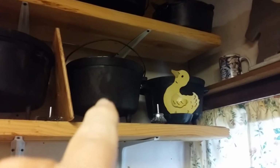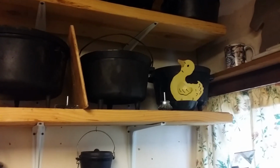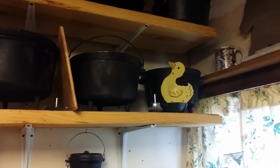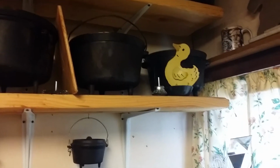I just actually re-seasoned this one yesterday. I didn't totally clean it out and everything. I just kind of cleaned it up and re-seasoned it because I'm going to do a video today or tomorrow on a dessert. I won't tell you what it is. And then these are a couple itty bitties.